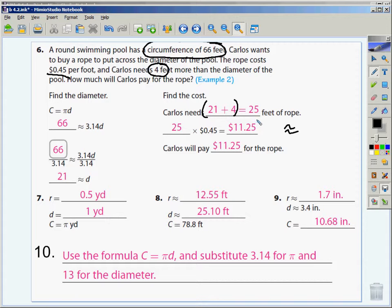But if the rope is sold by the foot and you can't get a part of a foot, if it came out to 25.01, how many feet would I have to buy? I'd have to buy 26. Okay? So anything between probably 24.5 feet and 26 feet, depending on how you interpreted this problem, certainly would be acceptable when you came down to this answer.